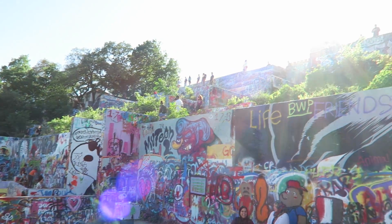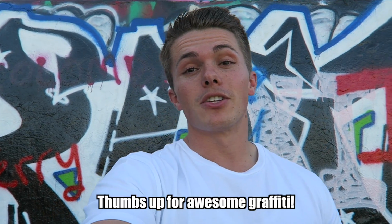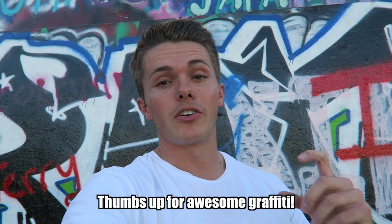Alright, one of the places that you have to see when you come to Austin is Hope Outdoor Gallery. Hope Outdoor Gallery is actually an area where any artist can come and they can put whatever they want on the walls. So it's pretty much just a local area where a bunch of artists come and they put their graffiti on the concrete walls, but it makes for some pretty interesting art.